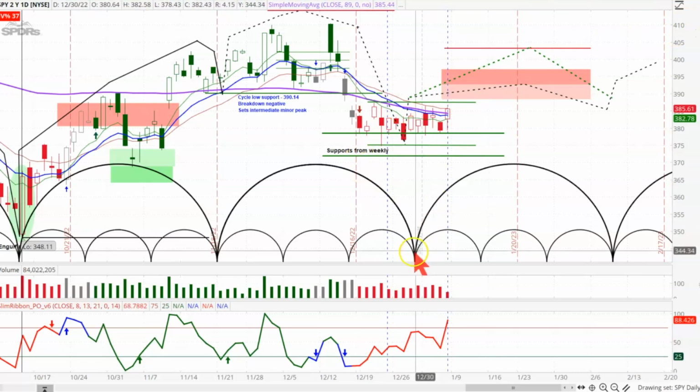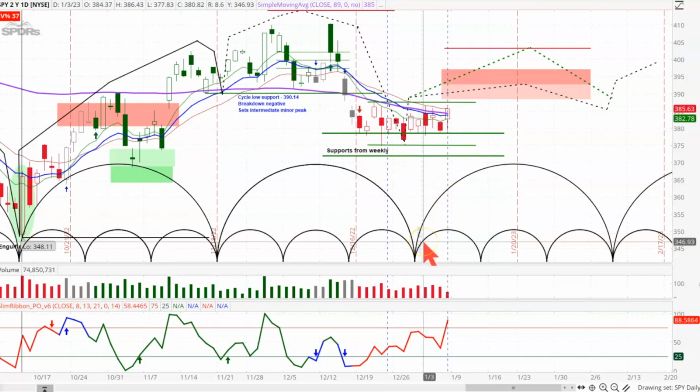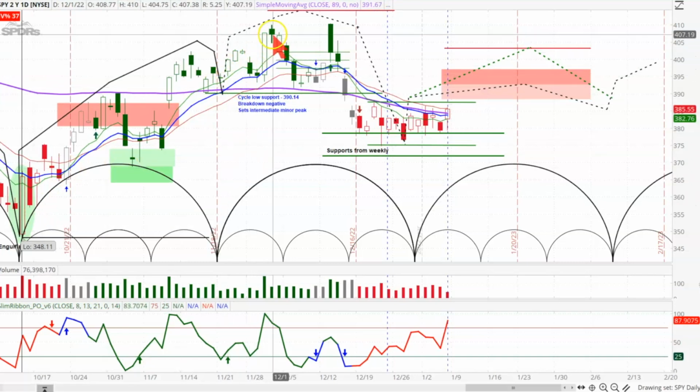So when the dominant turns up and you get the low in between the two lows, this shows you the range of where the low should be, then that generally tells you that it's going to accelerate on the upside. You see what happened right over here at that time, it accelerated on the upside. You see what happened here, it accelerated on the upside.